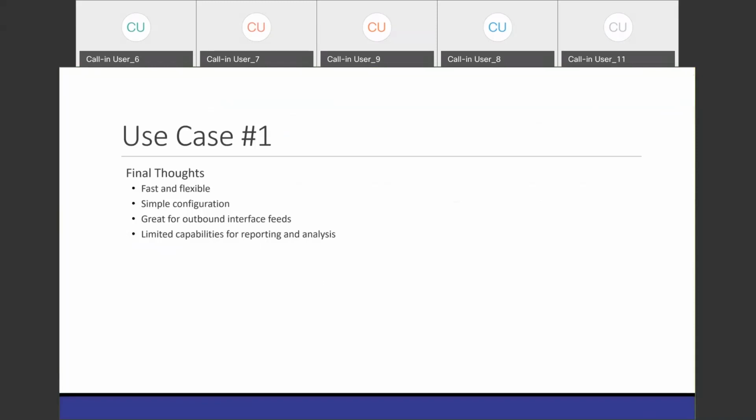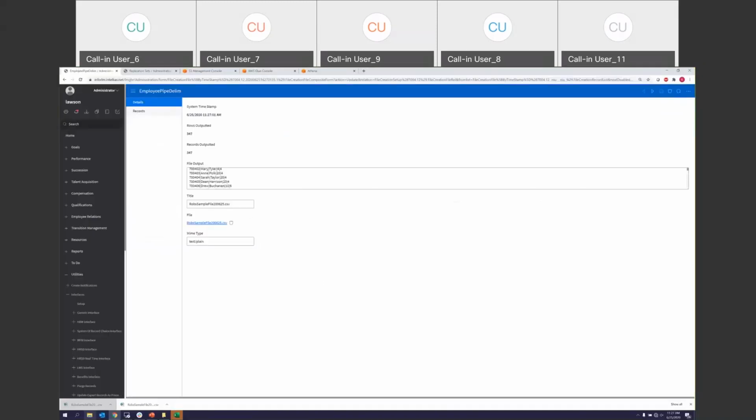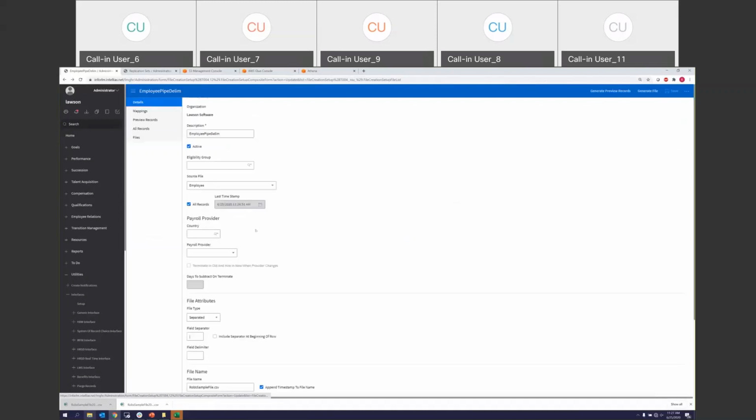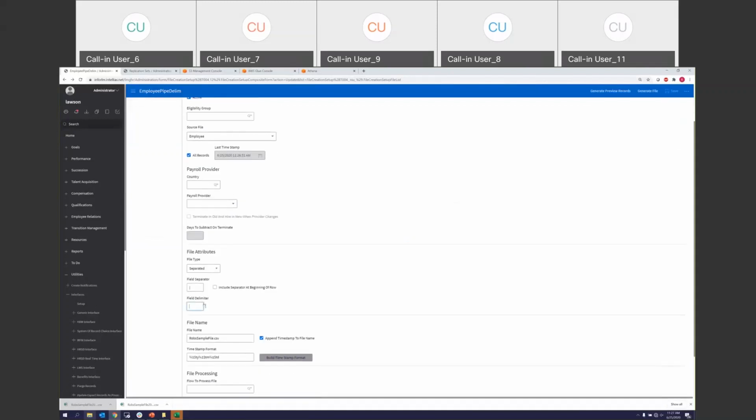There's another field here for the field delimiter. So if I put a comma or a quote in here, it would use that to enclose the fields. And then the separator is how we actually delimit the records. So lots of flexibility in what you use for a separator, what you use for a delimiter. Obviously, we just showed a separated or delimited file, but we can also do fixed width pretty easily with this tool as well.